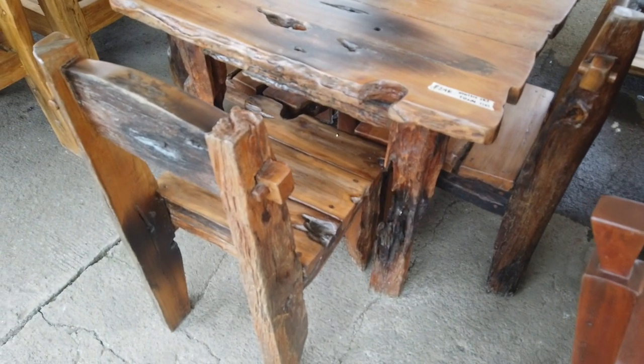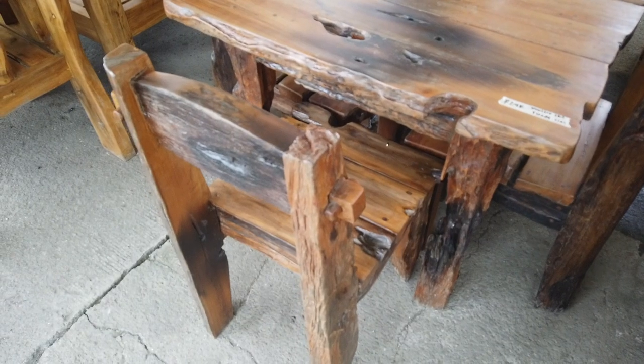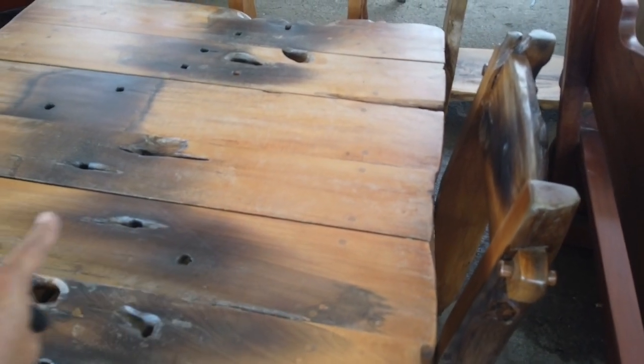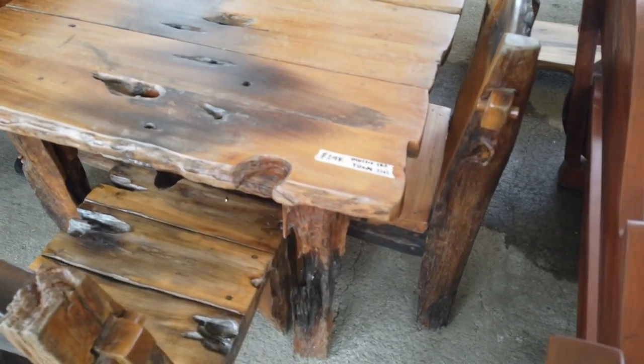So what you're looking at here is a display of wooden furniture here in the market of Balamban. So let's ask around what's the make and how much. They already have money, 24,000 for a 4-seater, but it's a very heavy wood. Unsa ning tugas niya? Tugas. So it's made of molave.